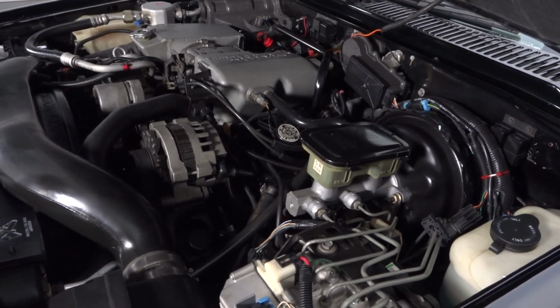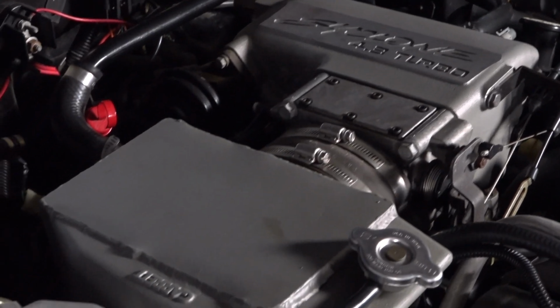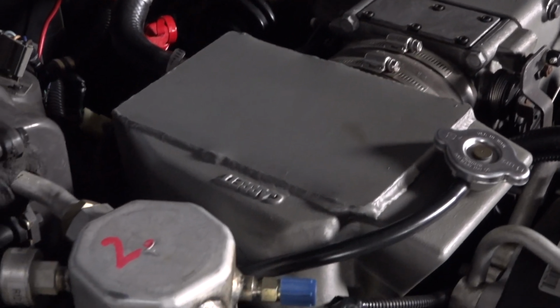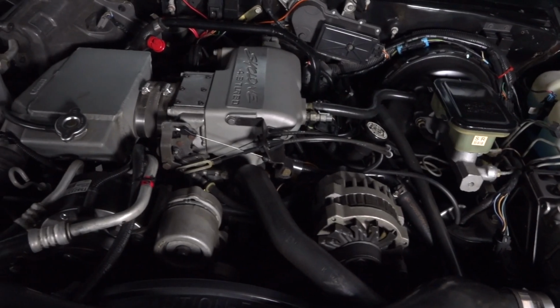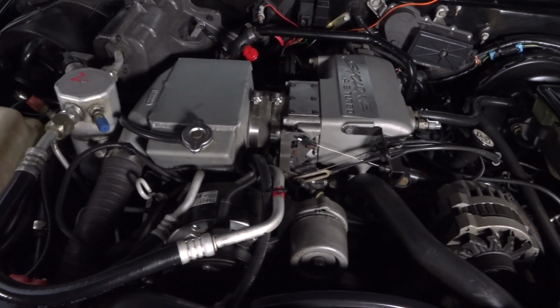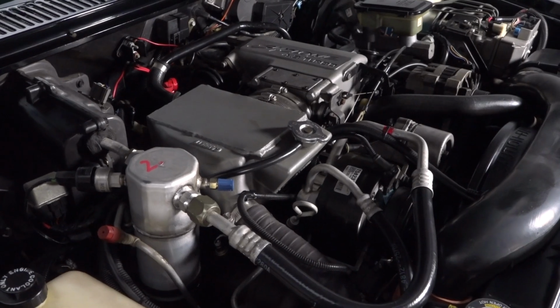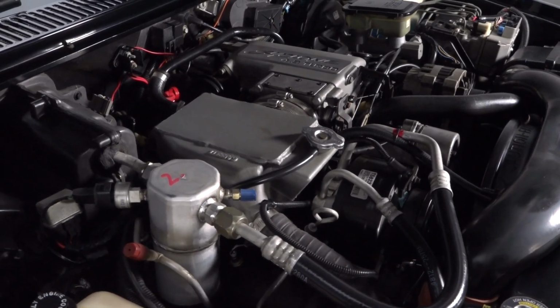With the help of a Mitsubishi turbocharger, a Garrett water-to-air intercooler, and a 48mm throttle body, the 4.3-liter V6 under the hood cranks out 280 horsepower and 350 pound-feet of torque. Backing that engine is a proven 700R4 automatic that sends power to all four wheels.